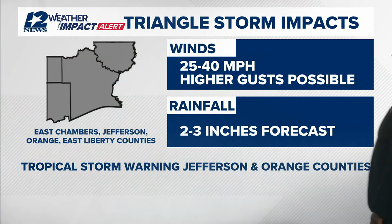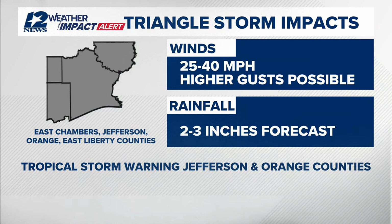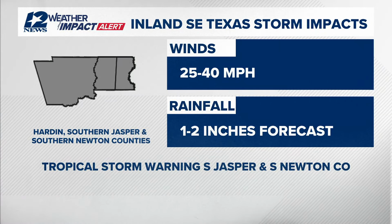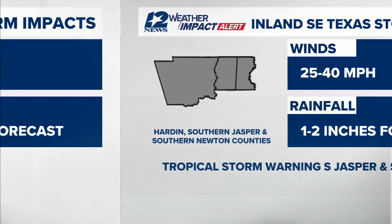Let's go through each section of our viewing area and we'll give you what you can expect over the next day or so. Winds 25 to 40 miles an hour here in the Triangle, maybe some gusts higher than that towards the coast, 2 to 3 inches of rain. As we head towards inland Southeast Texas, we're talking about Hardin, southern Jasper, and southern Newton counties: 1 to 2 inches of rain, maybe wind gusts 25 to 40. Tropical storm warning still in effect for this area.